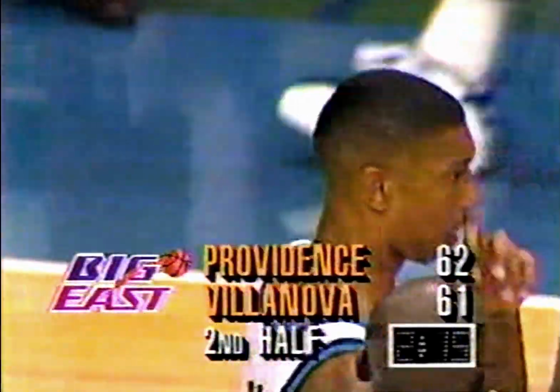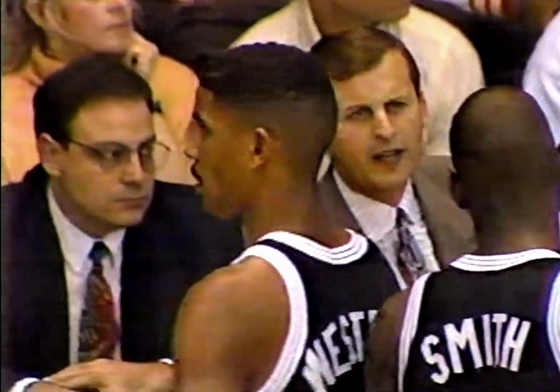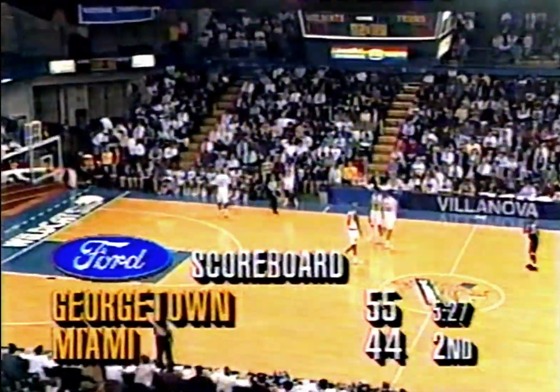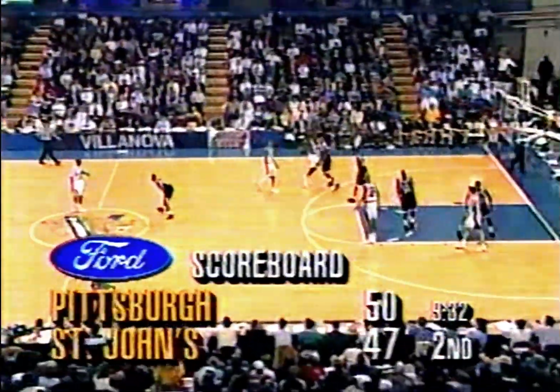Pavilion. Terry Kittles with a big play, knocking the ball off the head of Abdullah. Franklin Western, he started to heat up second half. Providence with the lead, 62-61. Other action, Georgetown putting some distance between itself and Miami, trying to bounce back after the loss to Villanova, and Pitt hanging on to the lead at Alumni Hall.